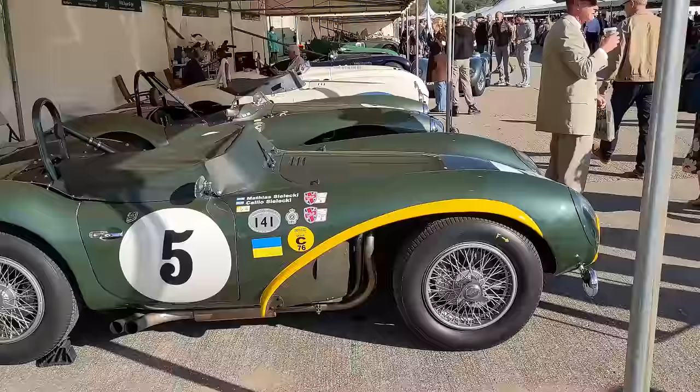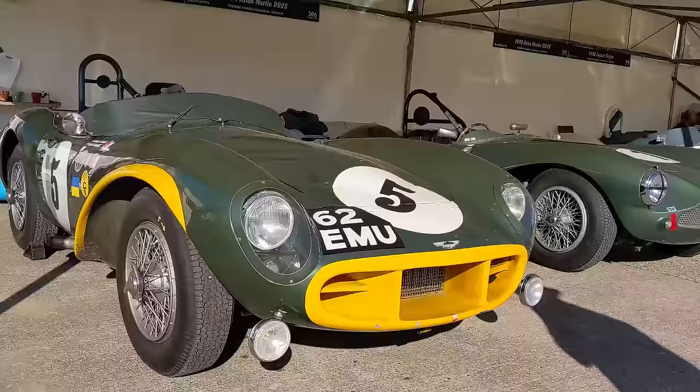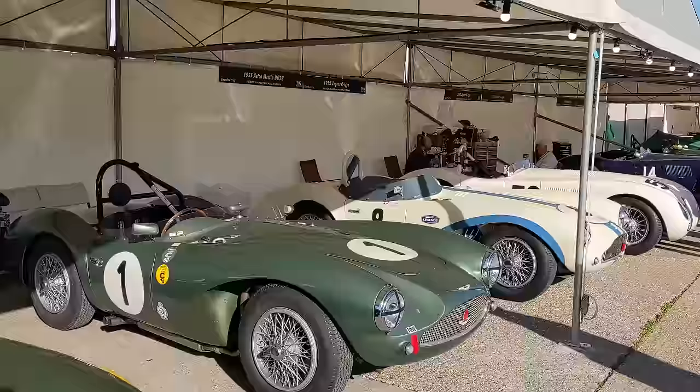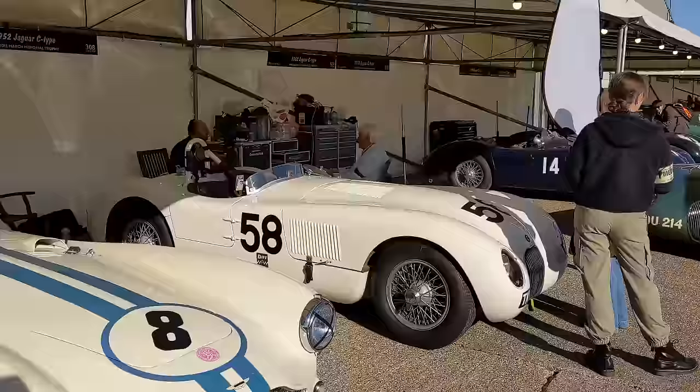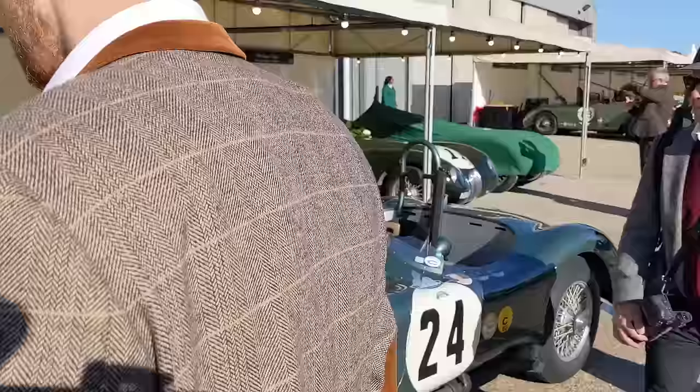1954 DB3S, this is a works car. And so you kind of get an idea of the difference between the works car and the privateer car there, the different nose. Wow, look at this. Wonderful. We've got 3 Jaguar C-types, kind of in a scrum here. Be kind of quiet, they're doing a recording. There's 4, 5 C-types here at Goodwood. Amazing.